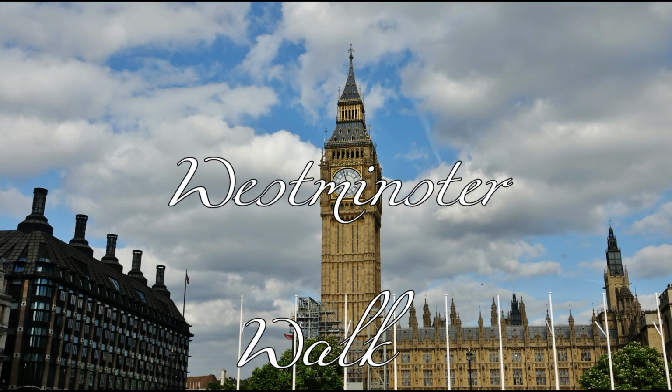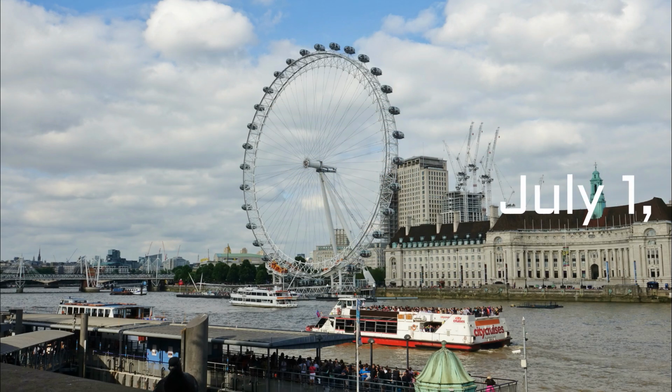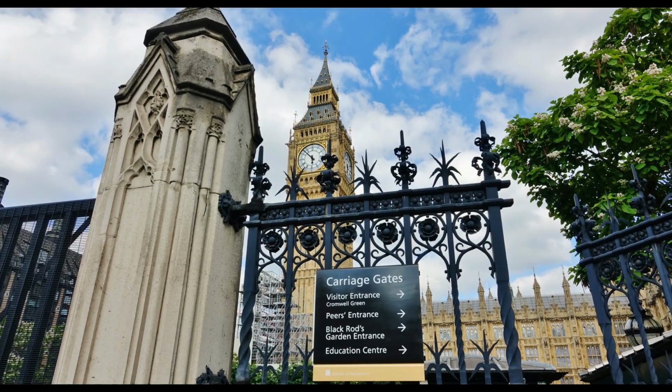The Westminster Walk. London is the Los Angeles, Washington, D.C., and New York City of Britain all rolled into one. This walk starts with London's star attraction, continues to its capital, passes its answer to the White House, and ends at its Times Square.